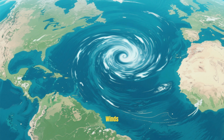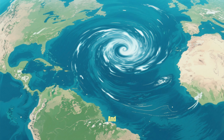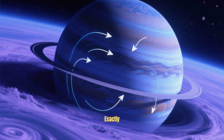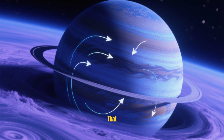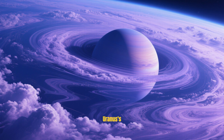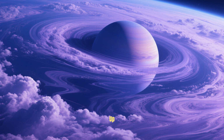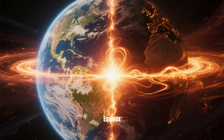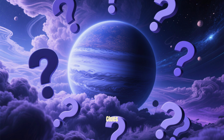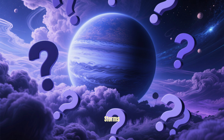On Earth, the winds blow around the planet in giant circular motions called cyclones and anticyclones. And since Uranus rotates almost exactly on its axis, it's plausible that something similar happens there, too. When the stratification of Uranus's atmosphere becomes too great, strong eddies will emerge to mix things up. Then, when the planet reaches the equinox, these eddies will reach peak strength. But despite all the clues, we still don't know exactly why Uranus needs decades to develop storms.